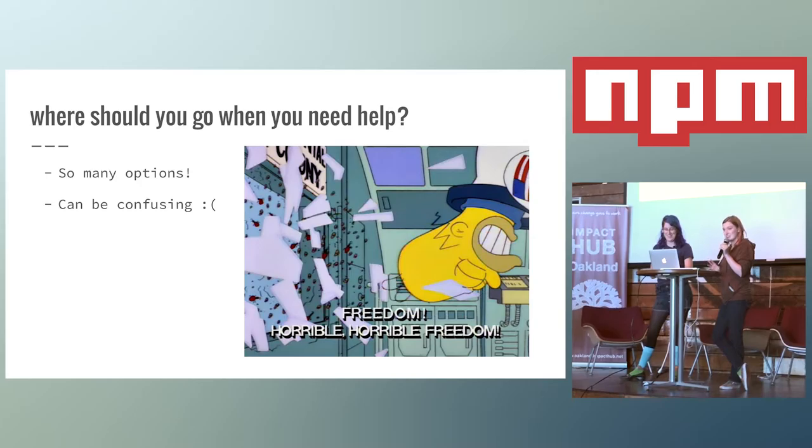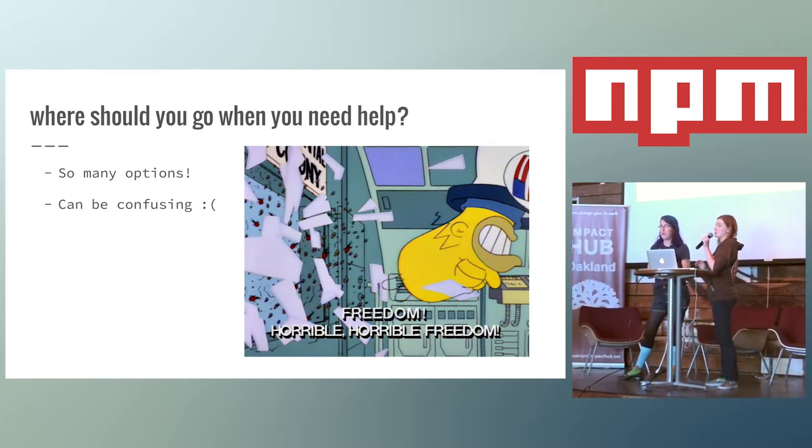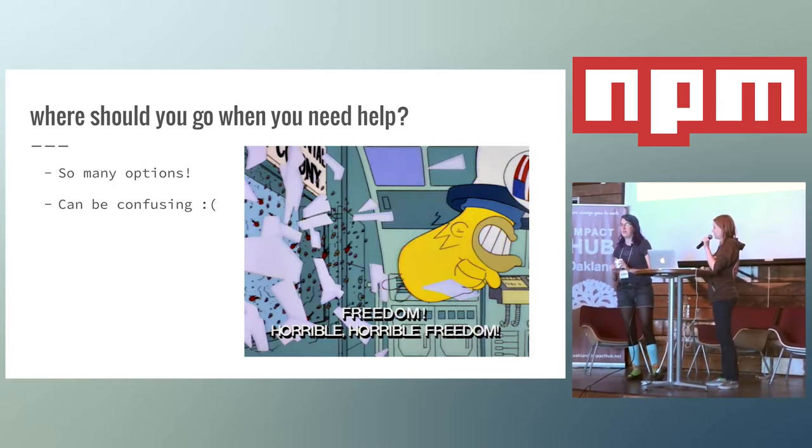Sometimes with technical support, we have had negative experiences. Perhaps you're thinking about your last negative experience with some other team, not us, and you're trying to avoid contacting support in general. We want to hear from you a little bit. What do you do when you need help with NPM? Anyone want to call something out? Don't be shy. Google, yeah.